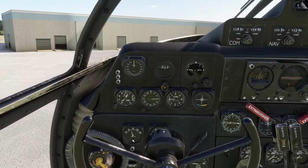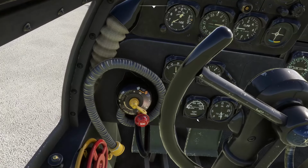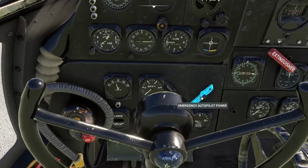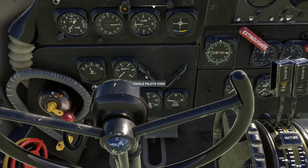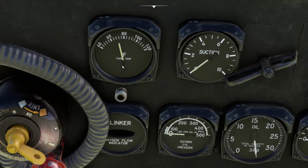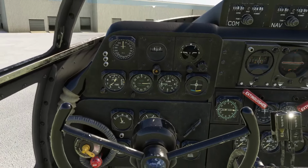So looking at the gauges, we've got the oxygen blinker there for when the oxygen is flowing, and the pressure, and then we've got our oil quantity gauge there and our de-icing pressure there. We have an emergency autopilot power, which powers this little device here. We have the yoke toggle there, which we can obviously switch on and off. We've got our suction gauge, and I believe this one is the cabin temp in Fahrenheit, which, being British, I'm not really used to. So we can stick that back on.